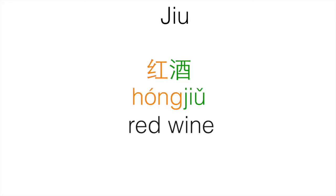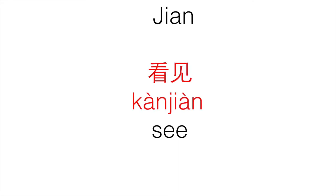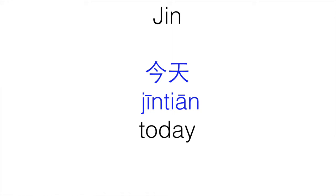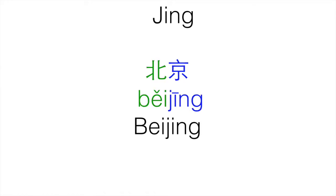红酒. This means red wine. 看见. This means to see. 长江. This is pronounced with a second tone, then a first tone. It means the Yangtze River. And in Chinese, it literally means long river. 今天. This is pronounced with two first tones. It means today. 北京. This is the capital city of China. It's pronounced with a third tone, then a first tone.